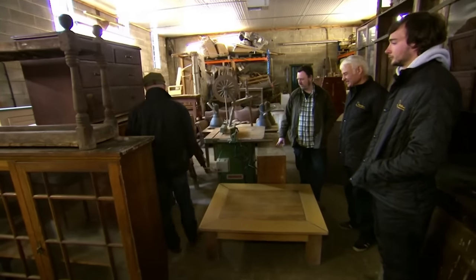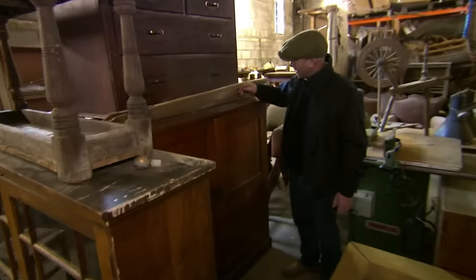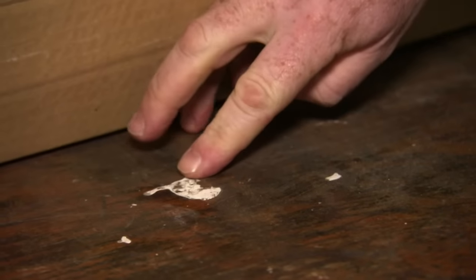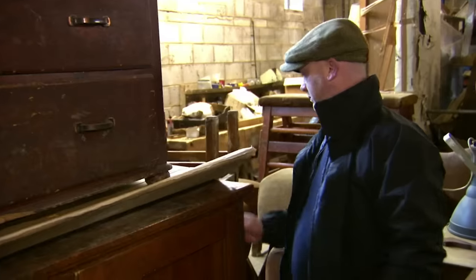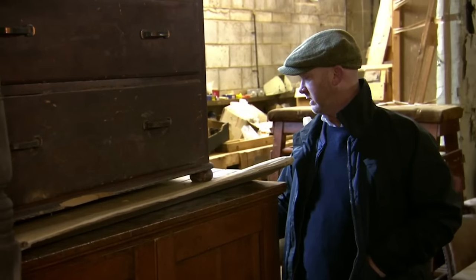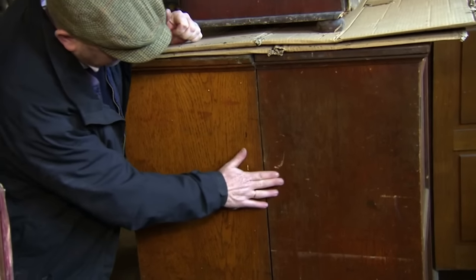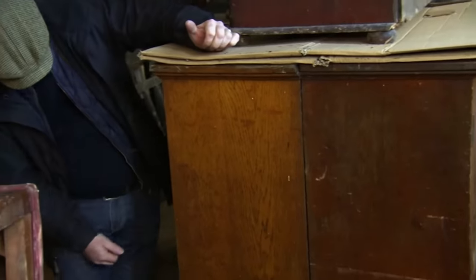Well, I've got to get keys made for them. Yeah. Have the tops repaired. Why, what's wrong with the tops? Well, they've got paint all over them. Make new kickboards for that one. It's covered in scratches. They're a different colour as well. If you look at them here, that one's a different colour to that one. Yeah, but that's probably to do with the light, isn't it?